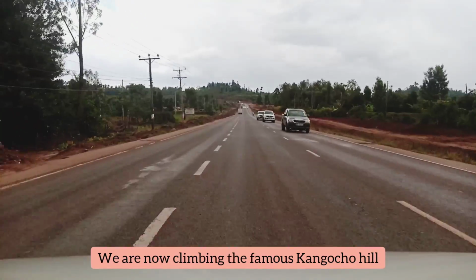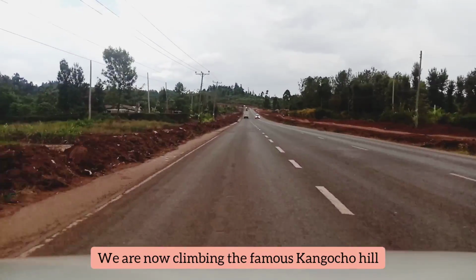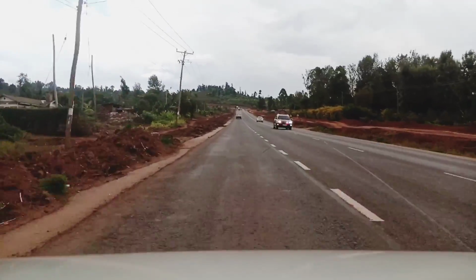So guys, join me as I continue with this drive from Kibingoti to Marua and see how far this project has gone.